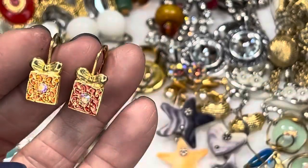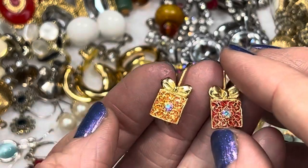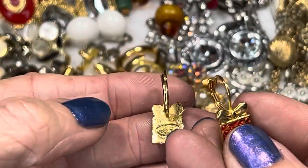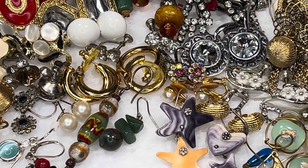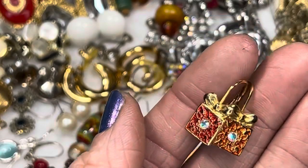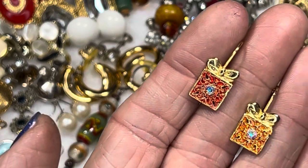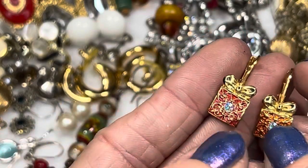Okay, here we have a mismatch because one's red and one's orange, unless they're supposed to be two different colors. These are lever back. It looks like it's got a brand on there. It says Dancraft. So I can't imagine why I'd have two but mismatched unless they're supposed to be two different colors, but I can pull them up on a Google search or something. It's got a little Aurora Borealis crystal there in the center, and it's basically just like a little present there.